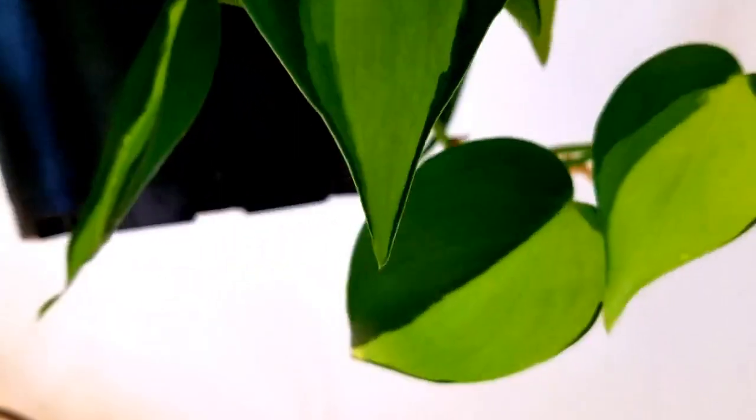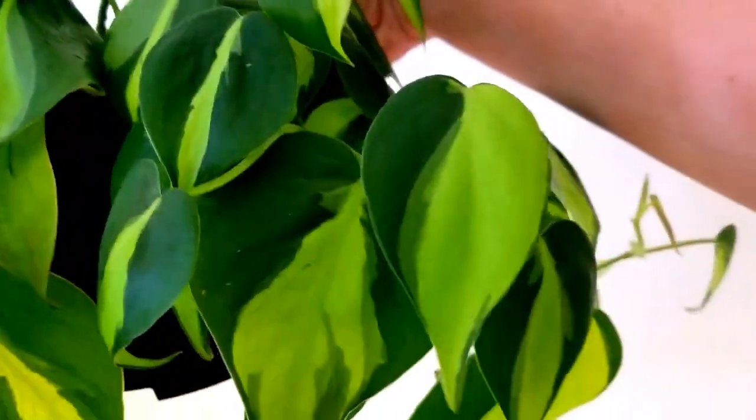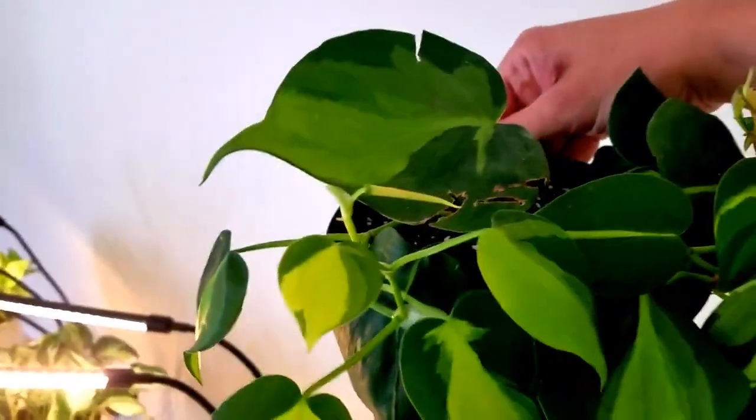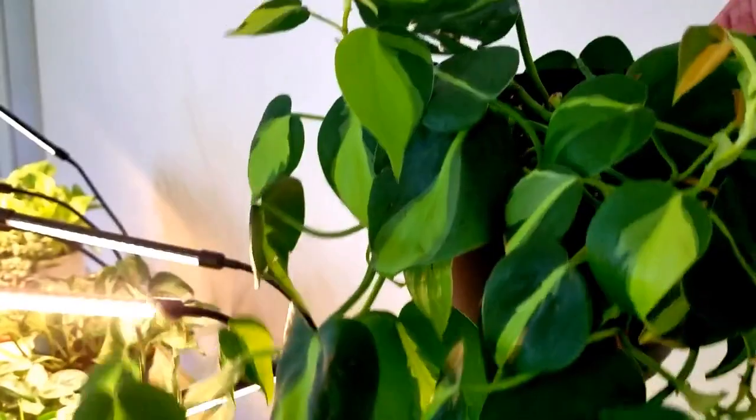But look, right there. There's another half and half. How do you not love that? Oh my gosh, that one is almost purely light colored. I just love plants. Look how beautiful these leaves are. They're not as big yet. I have to learn how to make the leaves big like that one. My new growth is pretty small, but I am loving it.